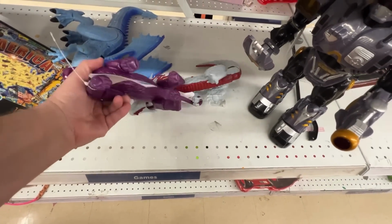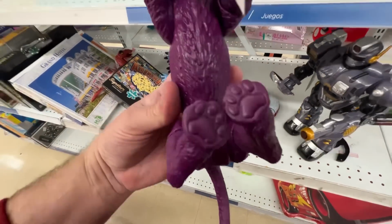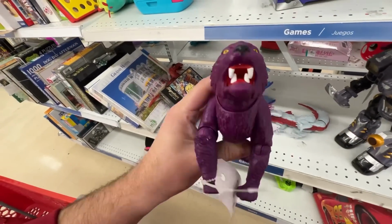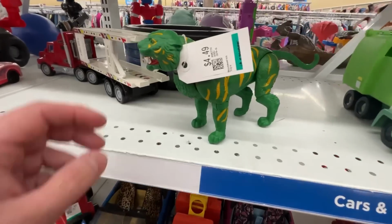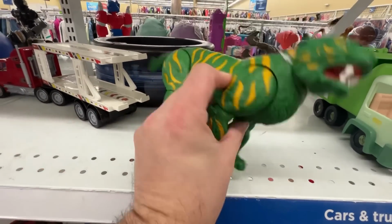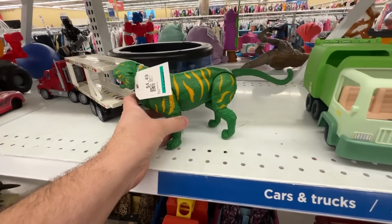Here's a couple cool toys that I also decided to pass on. This is the modern 2020 or 21 Panther from He-Man Master of the Universe. I also found a modern Battle Cat. Neither of these are worth that much used or even new. The vintage ones from the 1980s, they could be like $20 on up, depending on how much armor you have.